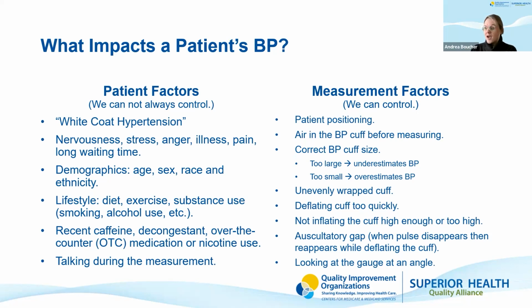The auscultatory gap, so this is when the pulse disappears and then reappears while deflating the cuff. So there could be potential for improper interpretation of this gap, and that could lead to those blood pressure monitoring errors. So typically what you see here is an underestimation of systolic blood pressure or an overestimation of diastolic blood pressure. So it's important that you're deflating the cuff fully and making sure you're capturing those readings at the correct spot.